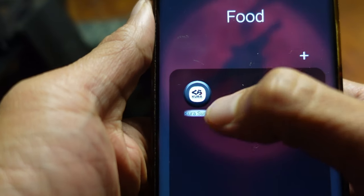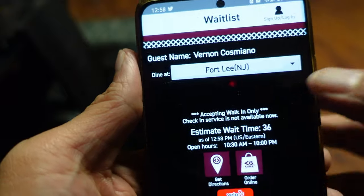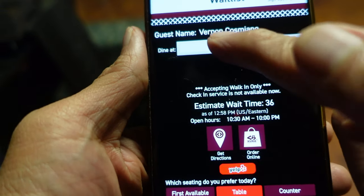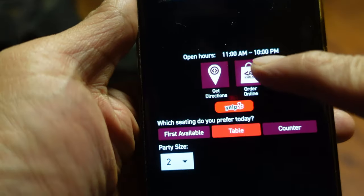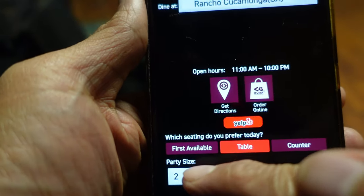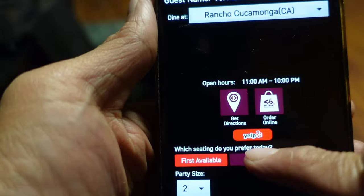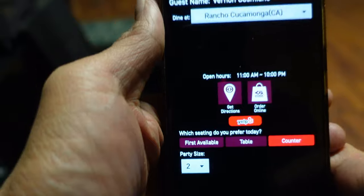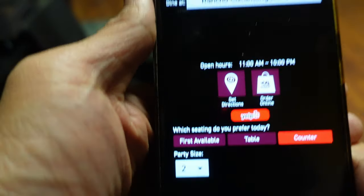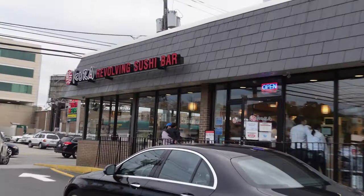Before you head out, make sure you download the Kura Sushi app on your Google Play Store or the Apple Play Store. Here you can choose the location that you're going to eat at. Sign up, it's easy. It tells you the party size and how long the wait list is. It makes things easier: first available, table, counter. I think it's pretty simple, and it hopefully cuts down the wait time. I know these places get busy. So yeah, Kura Sushi app. Look for it.